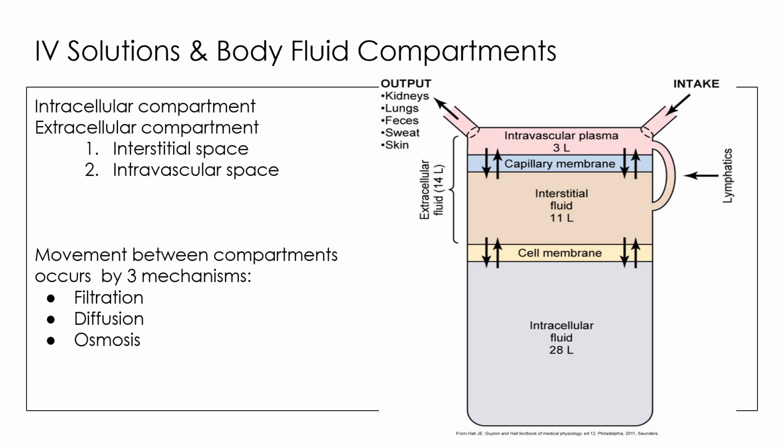The extracellular compartment is further divided into two areas. You have your interstitial space, which is fluid outside the blood vessels and between cells. And you have your intravascular space, which is fluid inside the blood vessels. Fluid can move between these compartments by three mechanisms. First is filtration. This is via pressure. Second is diffusion. This is movement of particles, such as electrolytes, across the membrane to equalize concentration. And then third, you have osmosis. This is movement of water across the membrane to equalize pressure. This is actually a complex process involving equalization of solute concentration. With these three mechanisms, the goal for the body is to maintain balance.